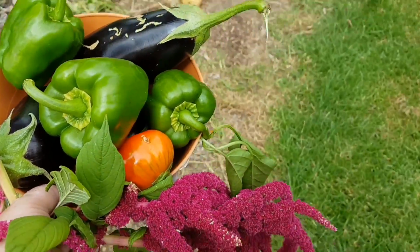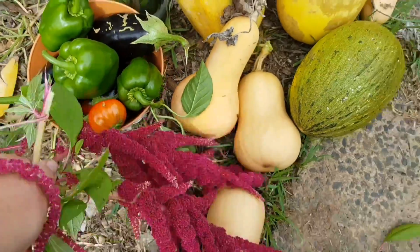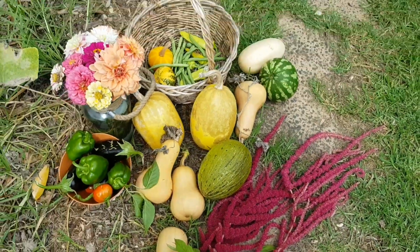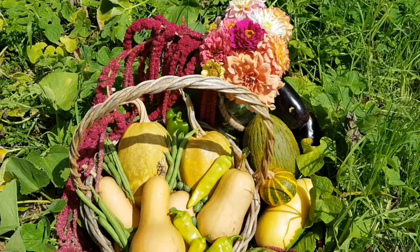I'm going to put it with the rest of the harvest for today. Look how long this amaranth is. Isn't that insane? There's the final garden harvest for today.